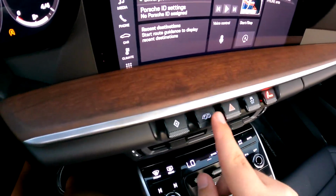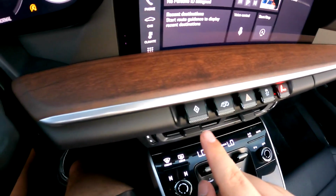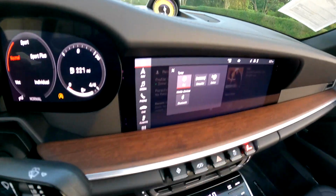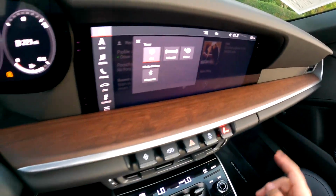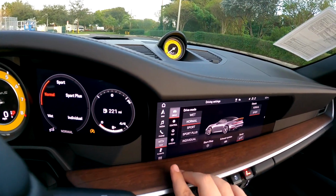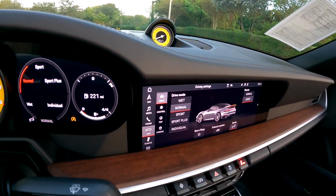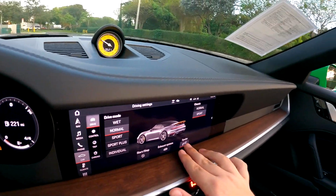You have your shortcut or hotkey for exhaust. You have this, which is pretty much programmable to do anything you want. Traction control off, Porsche Dynamic Chassis Control, which is not a cheap option. Let's see, we're going to go to car over here. You have all your driving modes, chassis mode, exhaust system. You can retract and put out the spoiler.